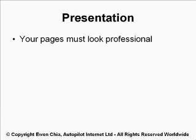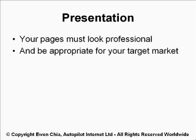So when it comes to presentation, your pages must look professional. Absolutely vital. It's got to look professional, it's got to look clean, it's got to look nice, it's got to be eye-catching. It's got to be something that people want to stay on. And it's also got to be appropriate for your target market.